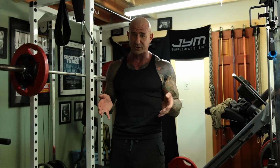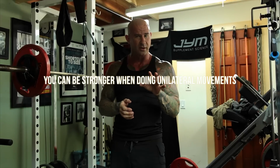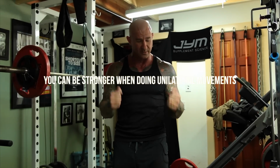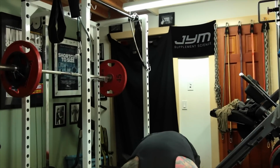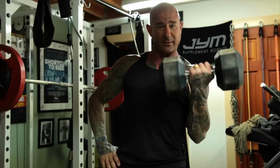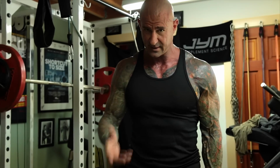Some of the research on single arm movement shows that with exercises like curls, you can be stronger when doing the single arm exercise as when you're doing two arms at a time. So for example, let's say with two arms, I can curl 45-pound dumbbells. If I use just one arm, I might be able to curl 50 pounds, a bit heavier.